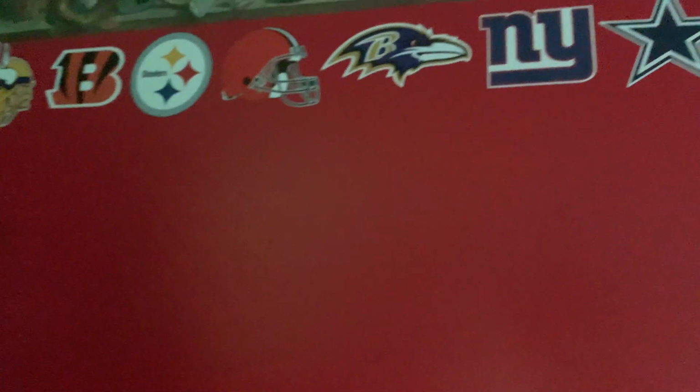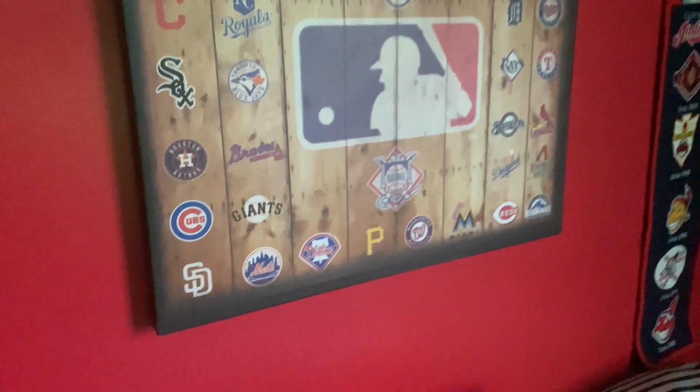And not much here, just some broken stuff on the wall. NFL Fatheads, which I find very cool when I picked those out. Got all the MLB teams right here, some posters and wall art. The bed, which I actually just got new sheets for. Nothing exciting over there. The window.